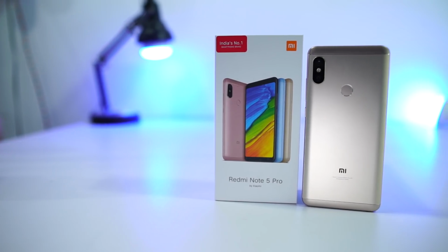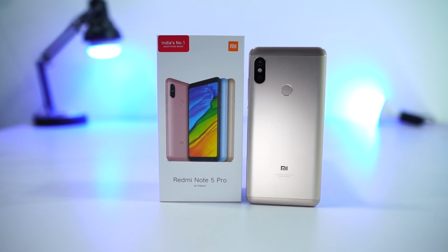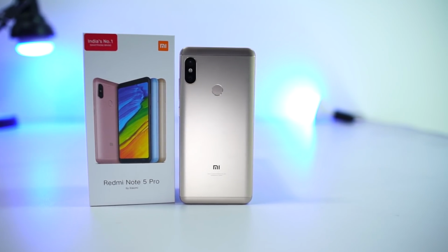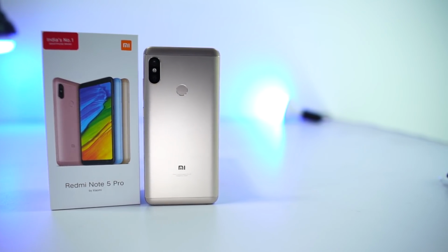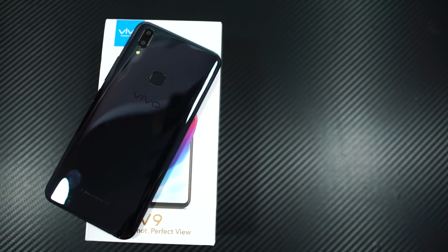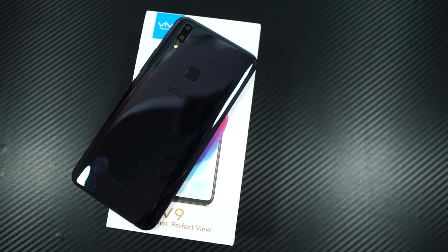So guys, to conclude, for a base price of 15,000 rupees, Redmi Note 5 Pro is definitely a great value for money. You're getting better performance, better battery life, good cameras, and a better software experience. Now coming to Vivo V9, yes, it's definitely pricey, but if you're a normal user and price is not an issue for you, I'll definitely suggest you this phone.